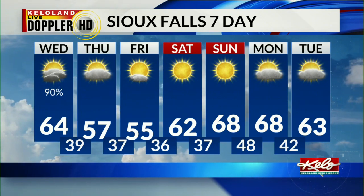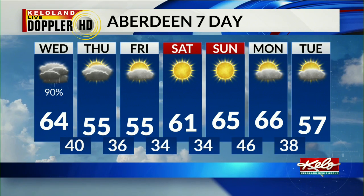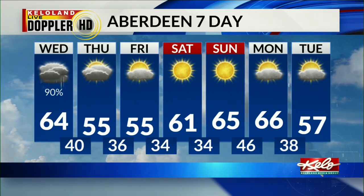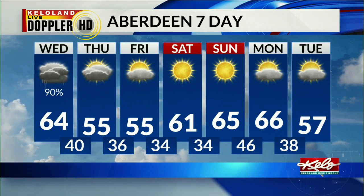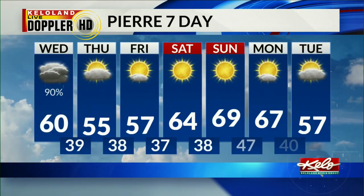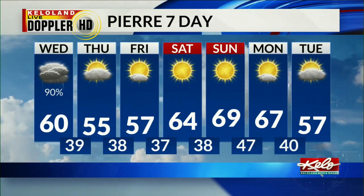Nice numbers, though, for highs for the weekend. We get back in the 60s. So after this storm blows through and the precipitation with it, farmers will get a chance to get back out in the fields with some drier weather into the weekend. Aberdeen, too, note the 34 there on Friday night and also Saturday night. I think Pierre will be in the same situation there.